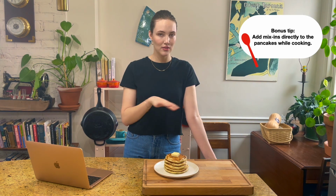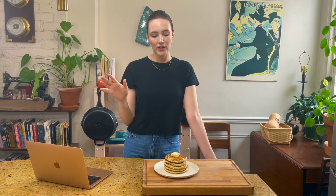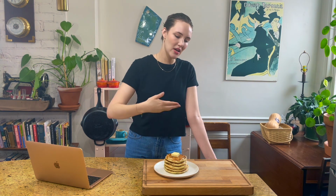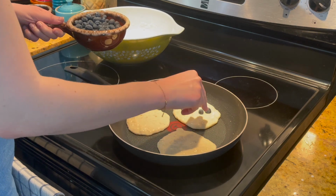And then one more little thing I would suggest when they're in the pan. If you're adding additions into your pancakes, blueberries, fruit, chocolate, whatever it is, I never mix my add-ins into the actual batter because everything just sinks to the bottom anyway. You get much better distribution if you just put them right on the cake in the pan. I like to take just a spoon, like a tablespoon, and dip it in the batter.